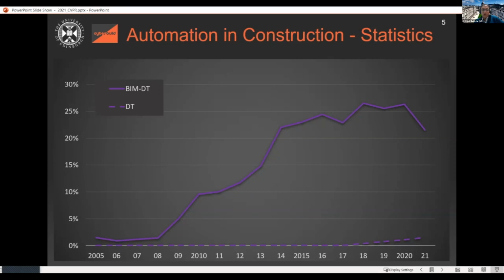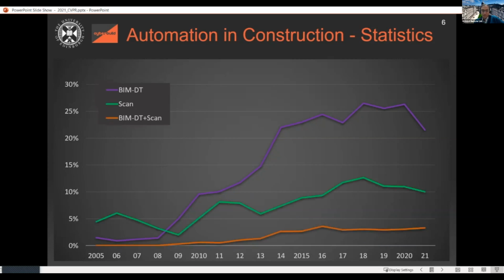And I do show the digital twin curve at the bottom just to show that this is a really new thing, but it's going up slowly. In contrast, you can see if you look for the word scan, I put scan here, but it's actually a number of different keywords that I used, how the domain of 3D laser scanning and 3D data acquisition has been growing steadily over the last 15 years. And then you can see also the papers that refer to both BIM and scan. That's about 3% of our publications.